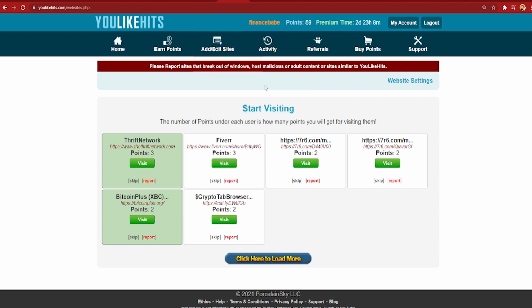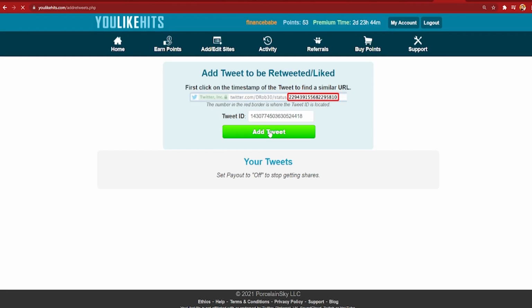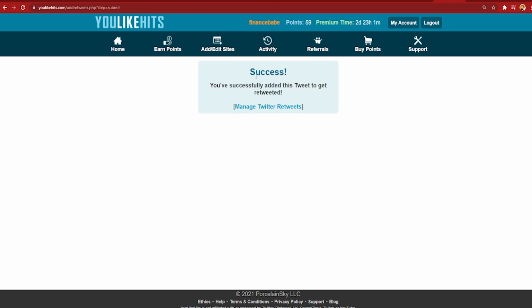So I will copy this ID. I actually need to copy this, and I will paste it over here. I'll just click add a tweet, and now other members of YouLikeHits will start retweeting. They will start reposting. They will start sharing my Twitter with their friends, and I'm going to be paying them these points. I don't have to do anything from this point except earn more points so I can get more shares, so I can get more signups and earn more money.